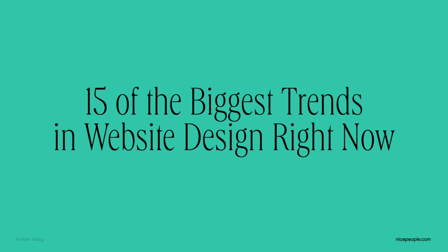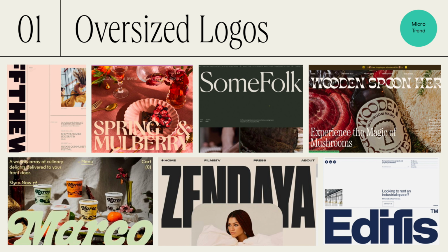So that brings us to 15 of the biggest trends in website design right now. So first things first, the oversized logo. This was one of the topics that we talked about in graphic design in general. It's happening on packaging, and it's also happening on websites. And a lot of websites these days are doing big footer logos, or even big header logos too.